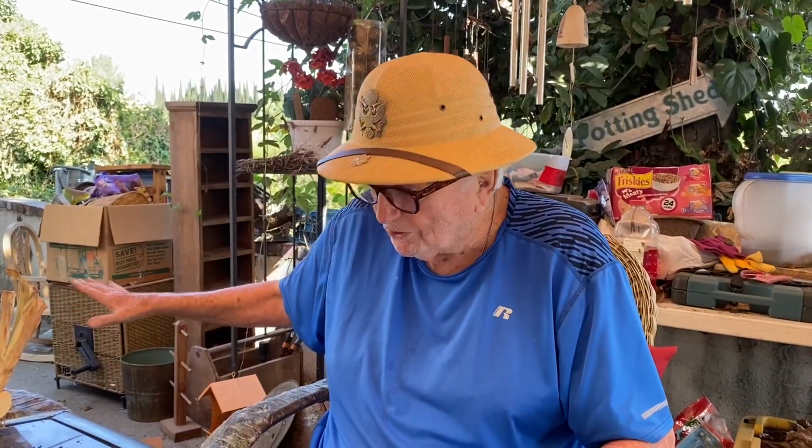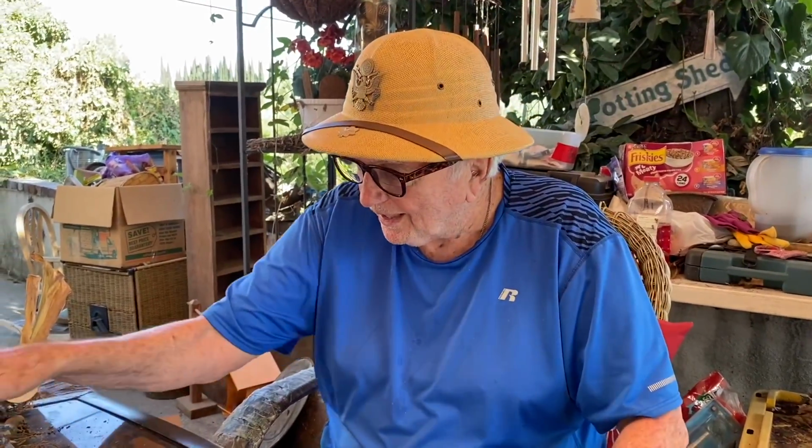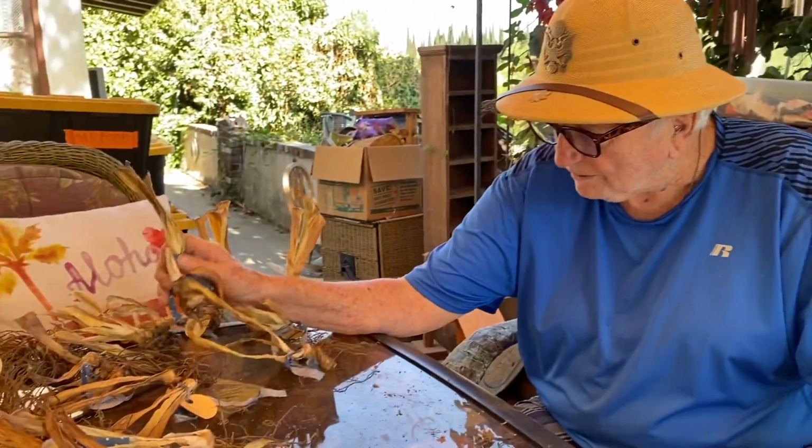This one has a question mark. That goes into this box over here. There's a whole bunch over here that we don't know what they are, so we'll plant them all in one spot. But these, they're exotic, some of them.